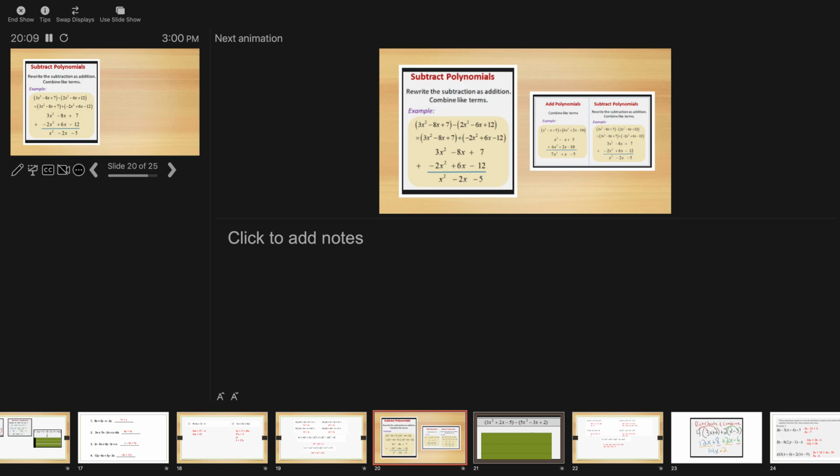So I'm going to distribute that negative, and what that does is basically changes all the signs. 2x squared becomes negative 2x squared, negative 6x becomes positive 6x, and 12 becomes negative 12. And then I add them up like before. In this example, they stack them vertically. You may appreciate that. I usually do it horizontally.